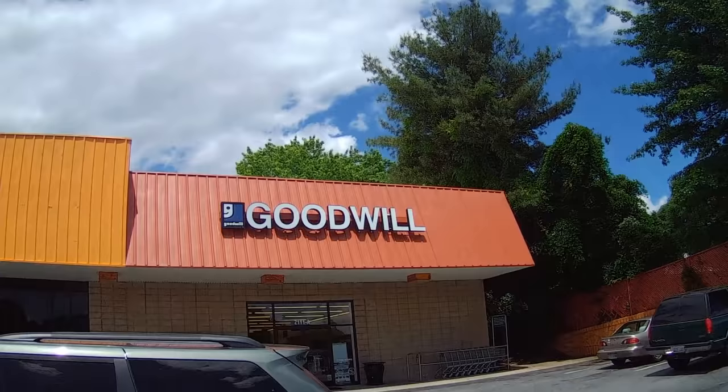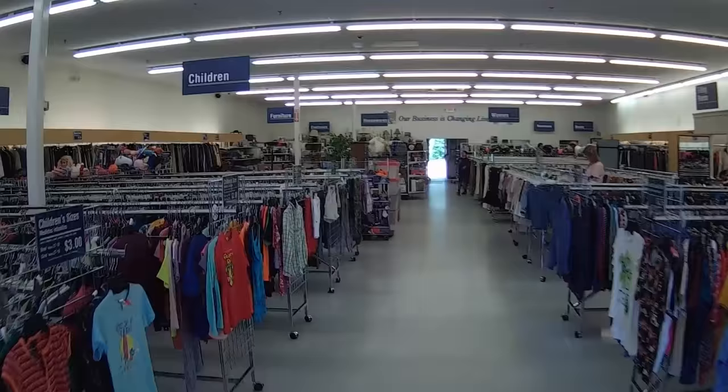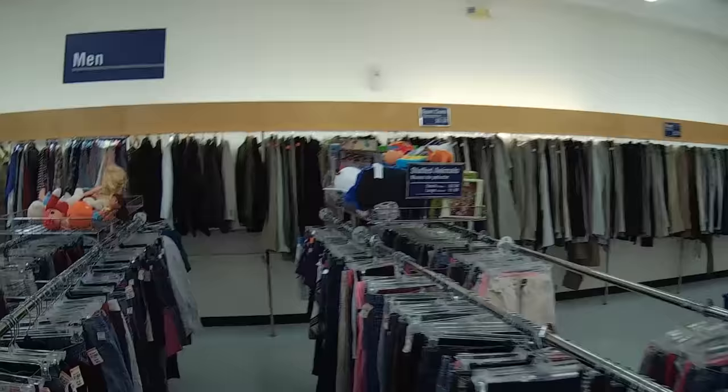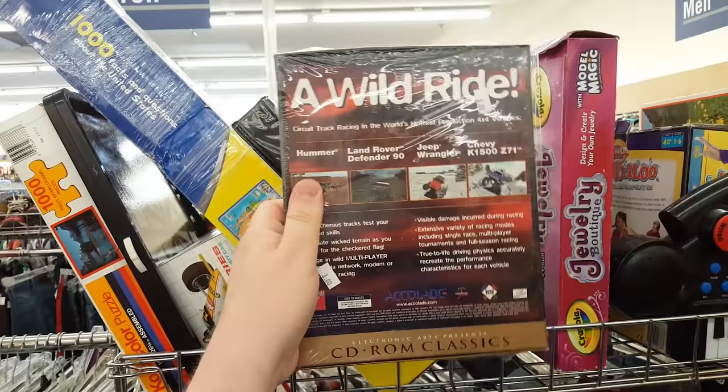On to this Goodwill first, because I choose so. Such power. And the inside of it looks like it might actually be set up a little bit differently in the back, but we'll get over there after I look at the puzzles and board games, and I'm glad I did, because, hey, there's a copy of Test Drive Off-Road here. The CD-ROM Classics version, not the original big box, is sealed, though, which is kind of interesting. I already have all sorts of versions of this, though.